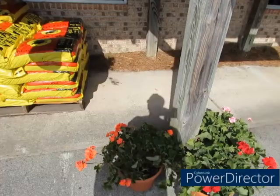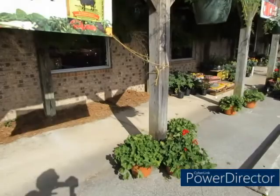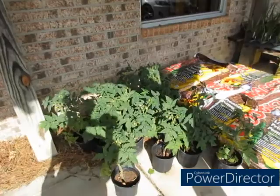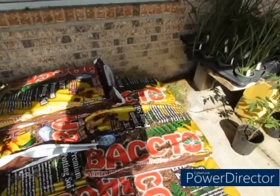So yeah, these are some flowers. That is really, really pretty right there. But they're advertising Black Cow. I have Black Cow at home. I don't use a lot of it or anything like that. I'll use it as needed. But I have some right here. These are tomato plants. This is cotton soil. We got some more flowers right here.